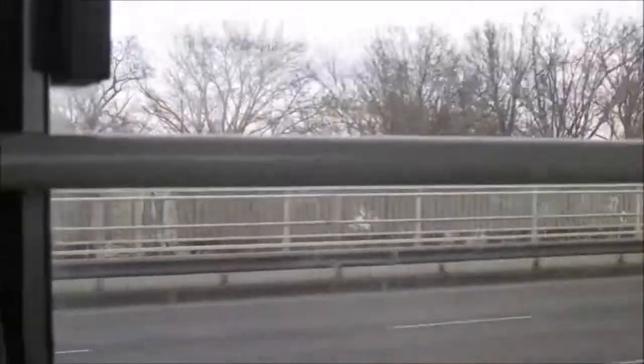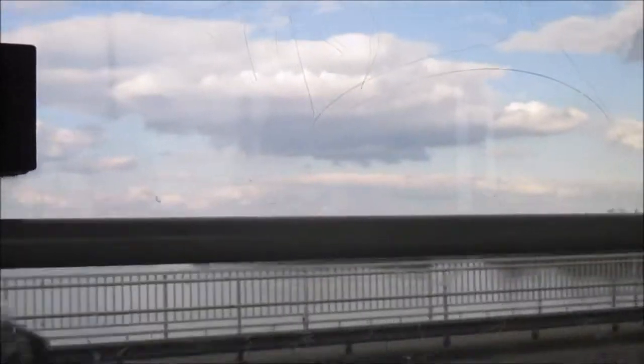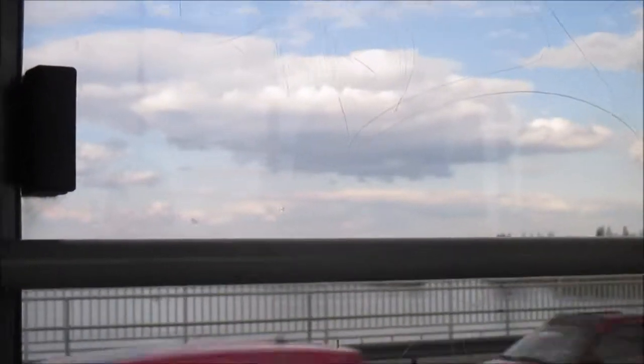Here we pass over part of the Danube, then there's Margit Island, which you can actually get down to. That's Margit Island, this is Hajógyári Island. A couple of other islands there, river islands, because of the main part of the Danube.